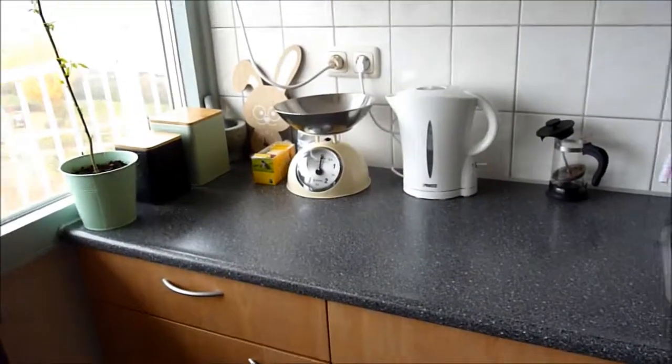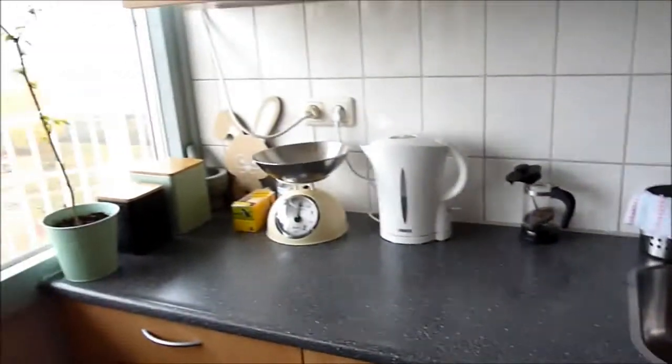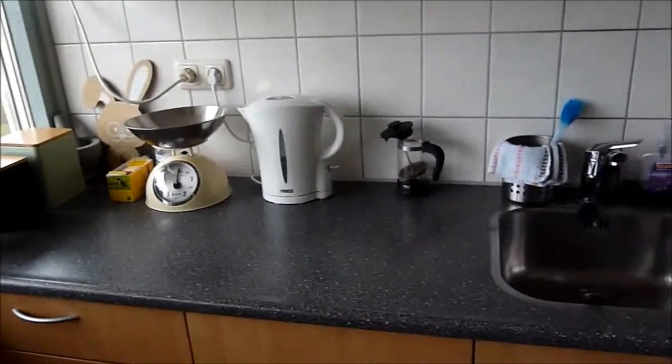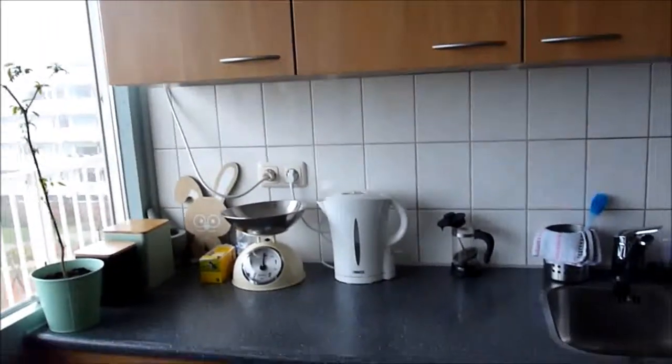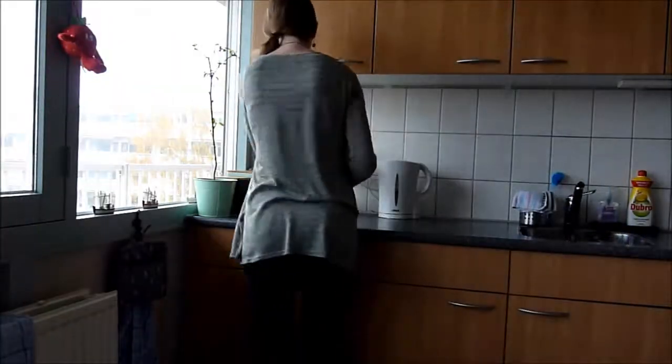So I'm just gonna make some space on the counter so I can empty cabinets and put stuff on there, which works way more easy. And I doubled up on black boxes because I'm pretty sure we can get rid of quite some stuff. Discussed it with my boyfriend already and he agreed.